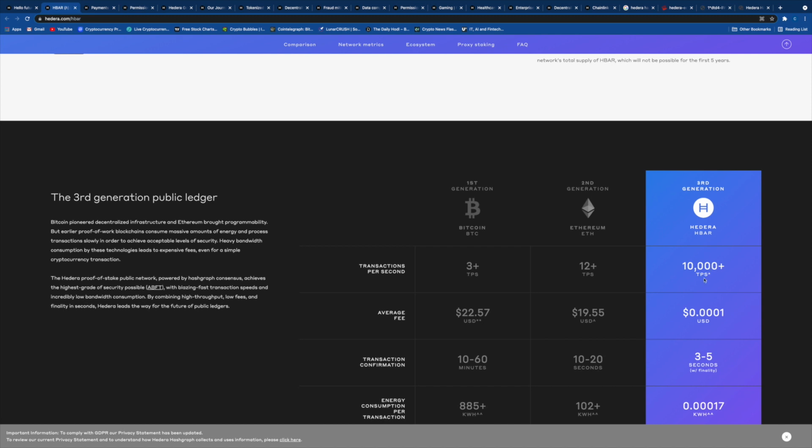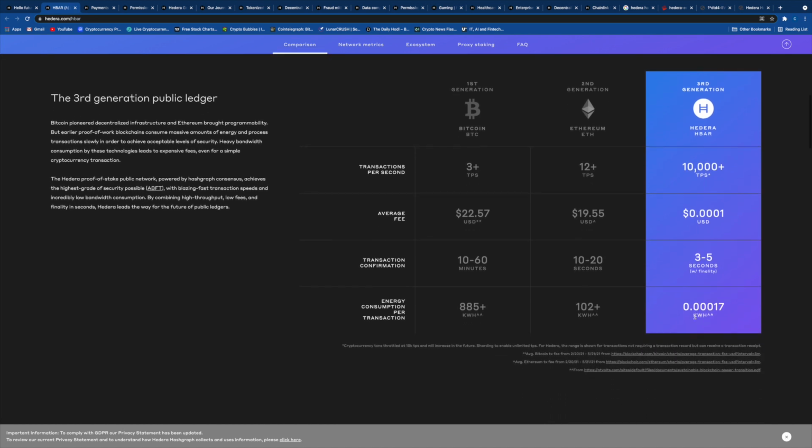If you see this here, the throughput is high compared to even XRP. XRP is 1,500 transactions per second, however Hedera is 10,000 transactions per second. The finality, the transaction confirmation, is 3 to 5 seconds, which is comparable to how the XRP ledger works, with 3 to 5 seconds closing time. XLM is also 5 seconds closing time.